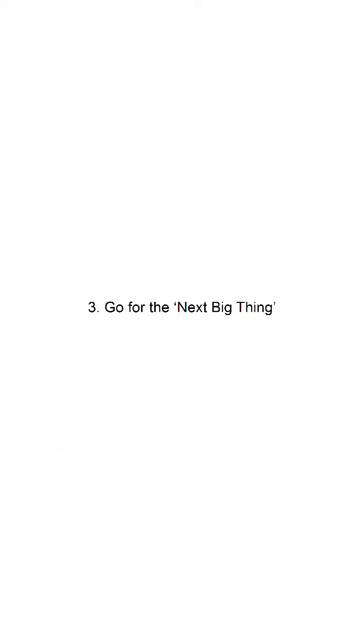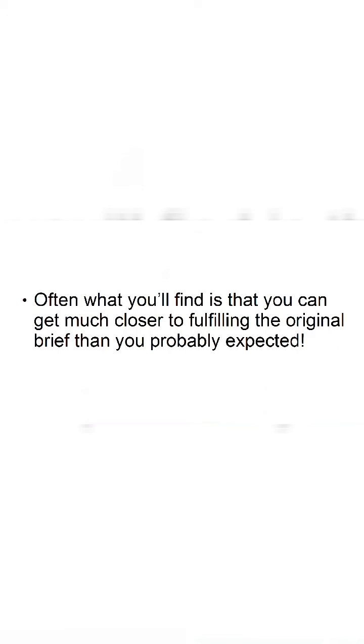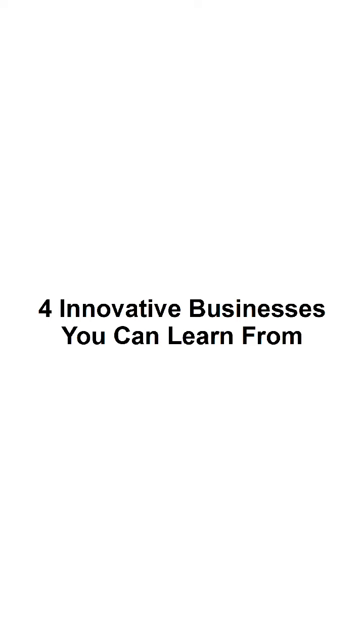3. Go for the next big thing. Many of us dream of products we wish existed, but which we know are impossible to make. Often, a good way to come up with a great idea is to look at those ideas and then try to make them more realistic. How can you take an idea that's impossible and create the next best thing using the realistic resources you have available to you? Often what you'll find is that you can get much closer to fulfilling the original brief than you probably expected. 4 innovative businesses you can learn from.